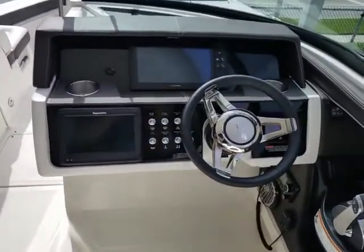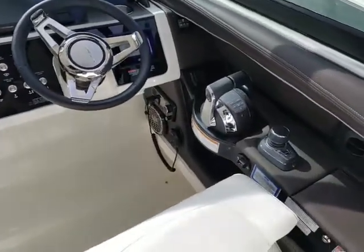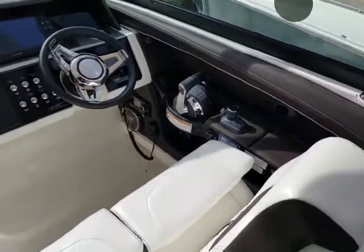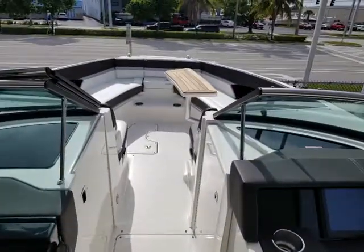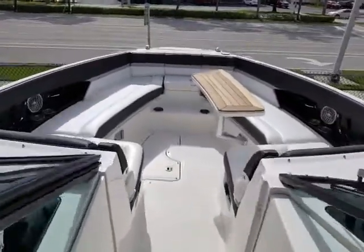Here you'll see it does have twin Raymarine screens. You've got a very clean dash, digital throttles, your joystick. This is the Series 2 joystick that has all of the buttons in one area.